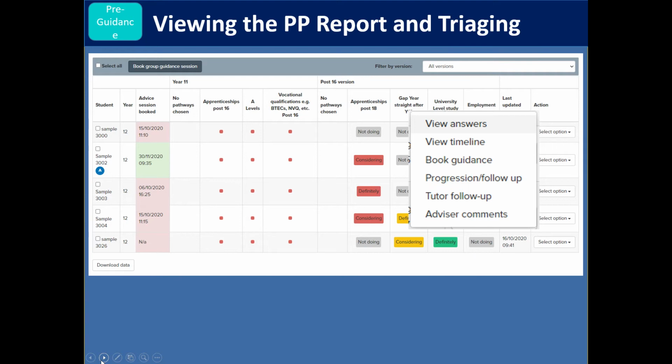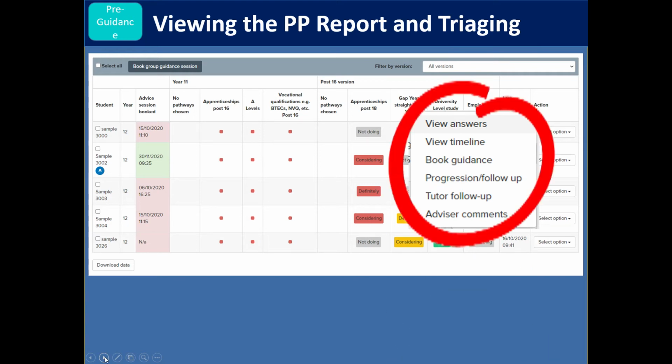Really useful if you're a careers advisor to find that out. You can view a timeline, which I'm going to show you in a minute. You can book guidance for the student through the system, so it's all recorded. At the end of guidance, you can do a one-liner about where the students are leaving guidance, what pathway they're interested in, maybe even what subjects they're going to do. The tutors can follow up on the system, and you can also write the advisor comments, which is essentially the report straight onto the system.